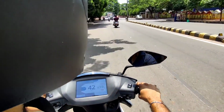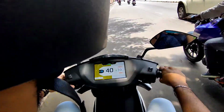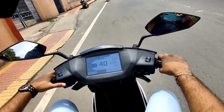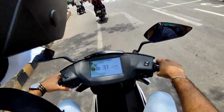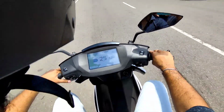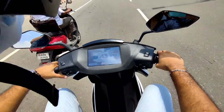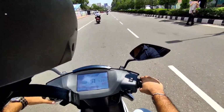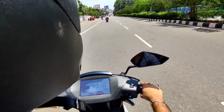Coming to battery capacity, it gets a 2.6 kWh battery, while the 450 Plus gets only a 2.23 kWh battery, which are both IP67 rated. The 450 Plus produces a peak power of 5.4 kW and a maximum torque of 22 Newton meters, and as I said earlier, it gets only 3 driving modes unlike the 450X. So the 450 Plus produces 0.6 kilowatts less power and 2 Newton meters less torque compared to the 450X. In terms of range, the 450X delivers a maximum range of 70 to 80 kilometers in eco mode depending on the driving conditions, while the 450 Plus delivers somewhere between 55 to 65 kilometers in eco mode as it gets a lower capacity battery.